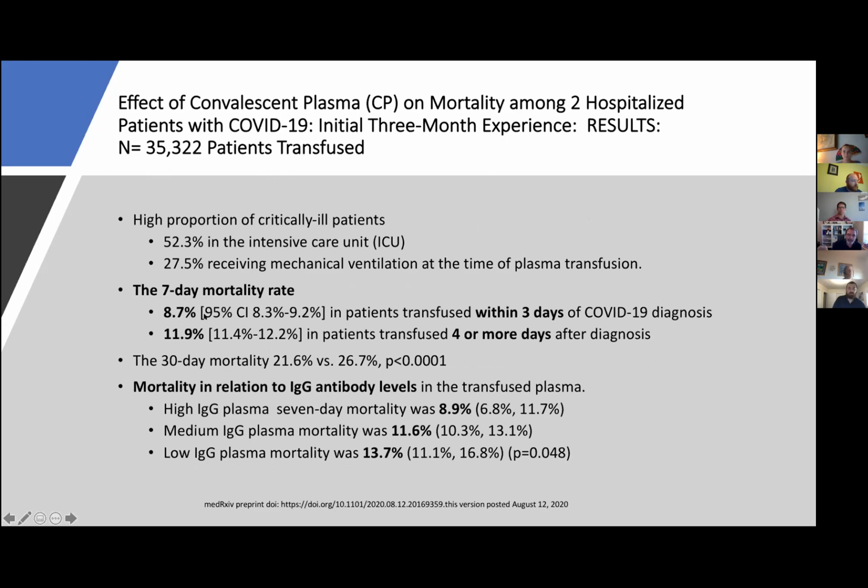8.7% of those who were transfused within 3 days died, compared to almost 12% of those who were transfused after 4 days. So there was a difference there. In the 30 days, that difference was statistically significant. And when they looked at mortality in relation to the IgG antibody levels in the plasma bags they were transfusing, for the bags with the highest IgG levels, the patient has 8.9% mortality compared to low IgG, 13.7% mortality. And this was statistically significant.